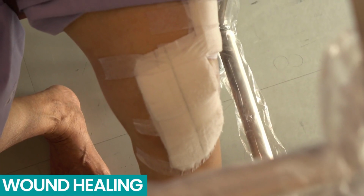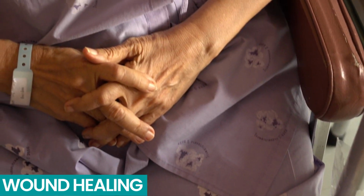Wound healing: bay leaves have been traditionally used to promote wound healing. Grind a few bay leaves and apply the paste directly on the wound.